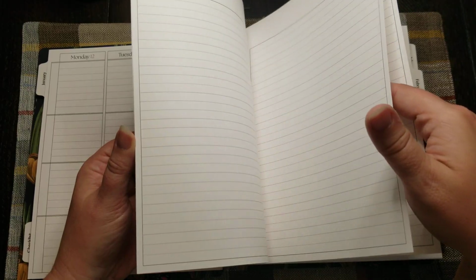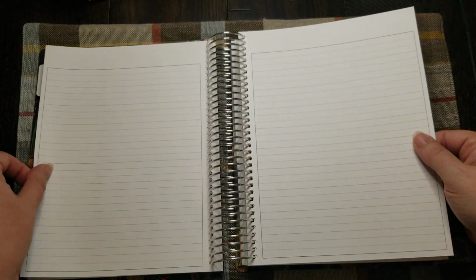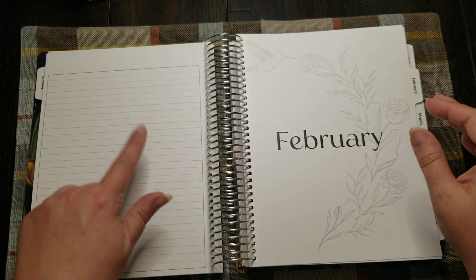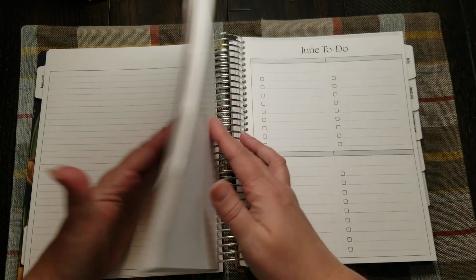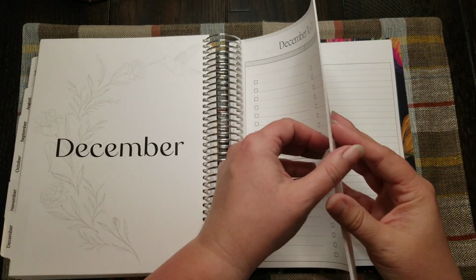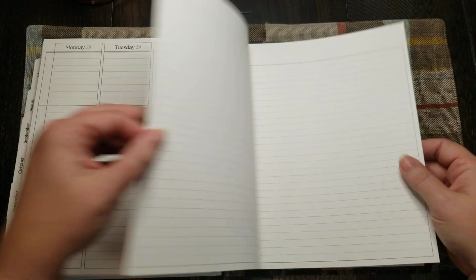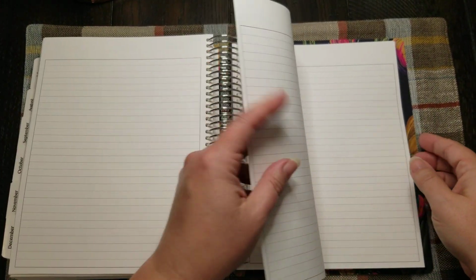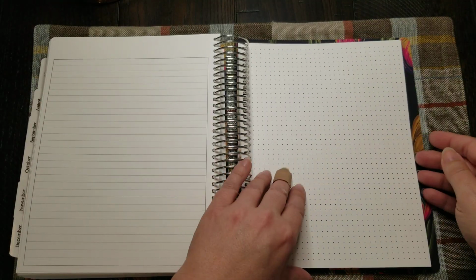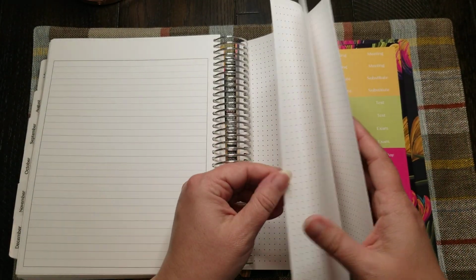At the end of the month here, so where's the last week? There's the last week. You have 2, 4, 6, 7 notes pages. So let's go to the back and see what we get back there. So at the end of December, here's your last week. You get your 2, 4, 6, 7 notes pages. Then you get actually 14 dot grid pages.